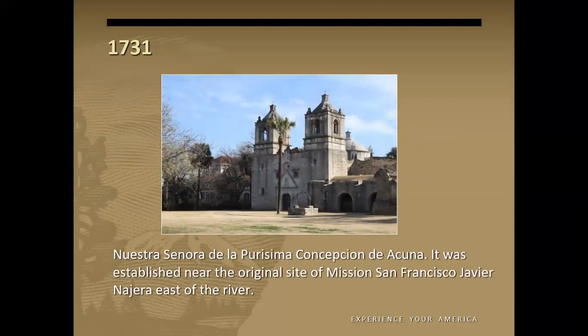1731, Mitzi's favorite, right? Nuestra Señora de la Purísima Concepción de Acuña. It's established near the original site of San Francisco Javier de Nájera, the mission that failed, on the east side of the river.